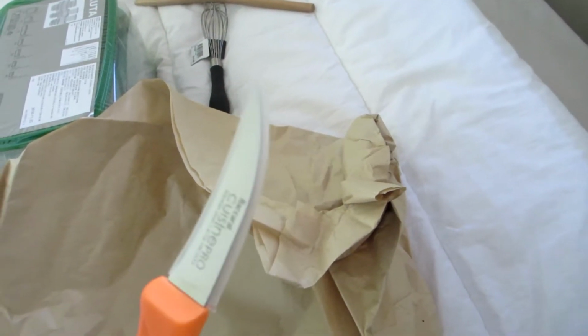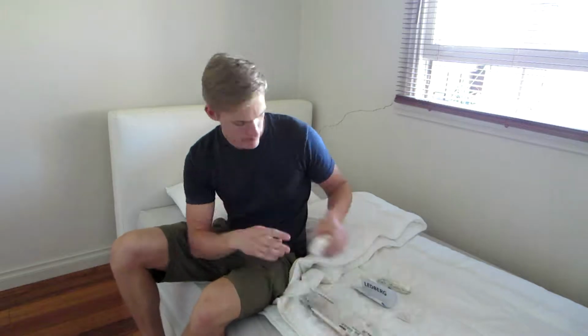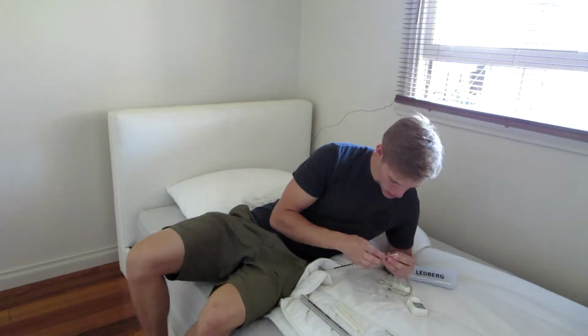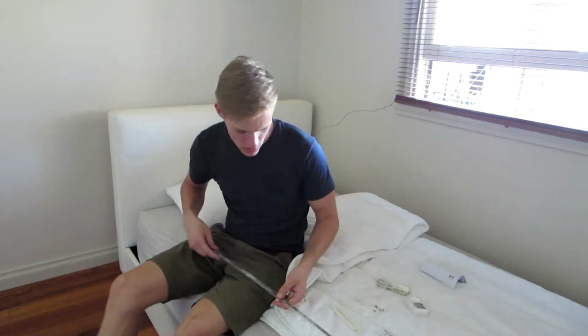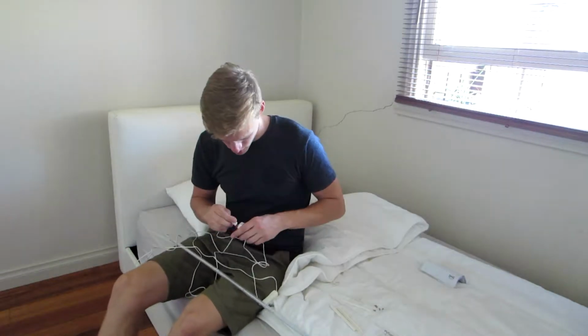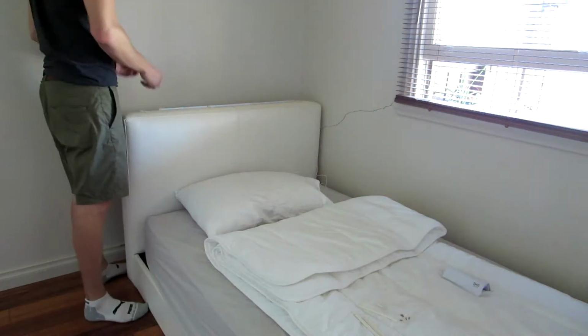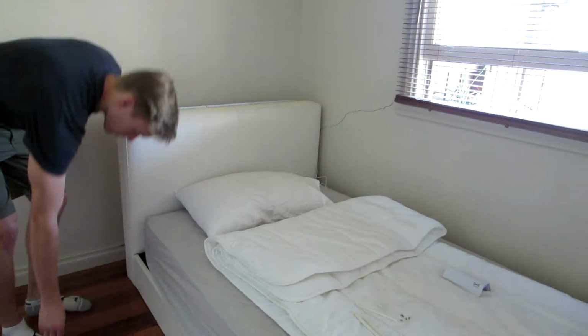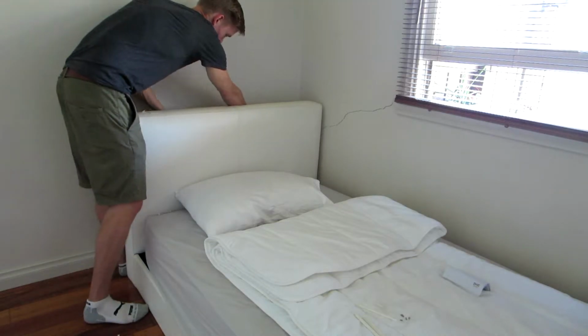Some cooking stuff I needed. So I got a whisk to make stuff. If you don't have a whisk, a wooden, straight edge spatula thing. I like it for making eggs in the morning, to get it off the pan. And then a nice little knife here, a paring or peeling knife. Gonna get good use of those. So right now let's set up those lights.